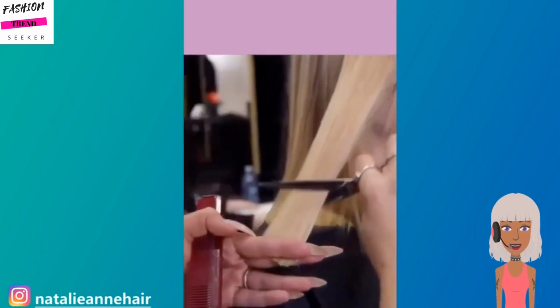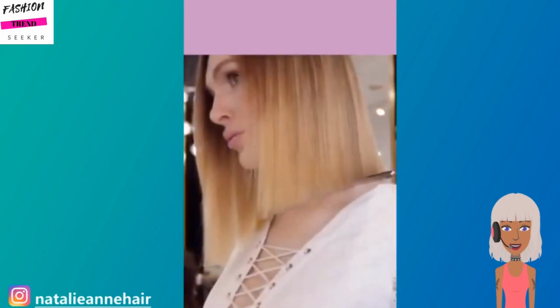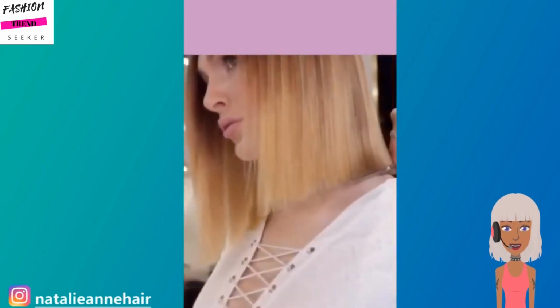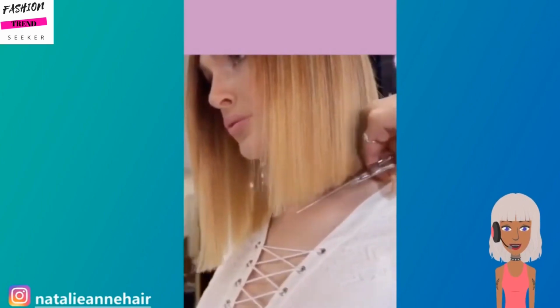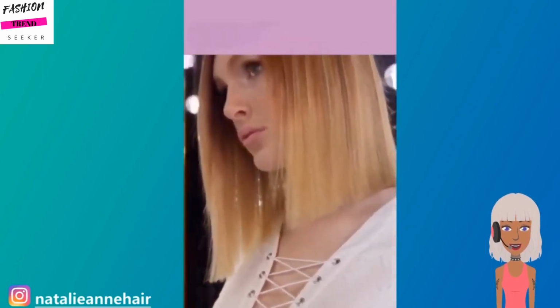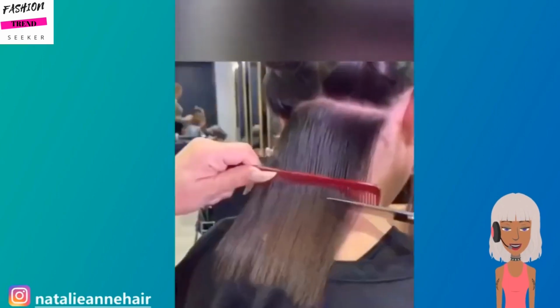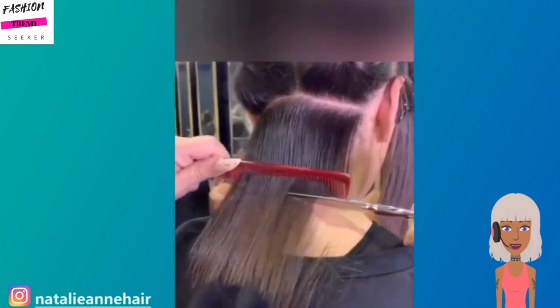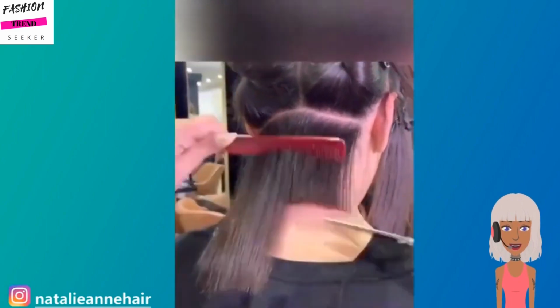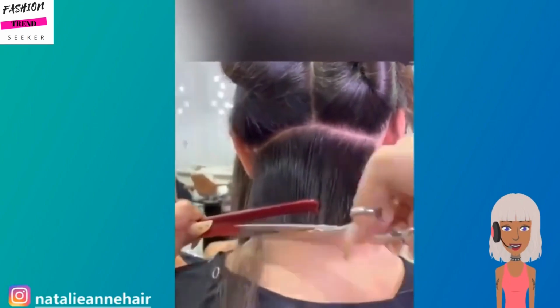All right, and here the stylist is just using her shears and trimming the sides. And she is polishing off that gorgeous bob. Very pretty. It comes exactly to her shoulders. Gorgeous length. Alright, so next we see her cutting another bob. And this one is more of a classic length, kind of short.